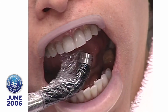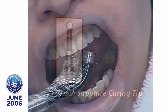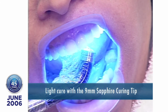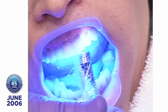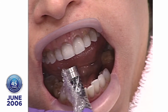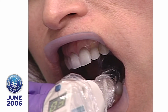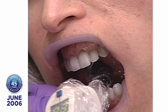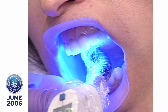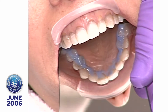Now what I'm going to do is take the 9mm tip and hold it about three-quarters of an inch, open wide, from the surface. Close your eyes. The best way to protect your eyes is to close them. What I'm doing is partially polymerizing the paint-on dental dam. This takes about a minute or two.